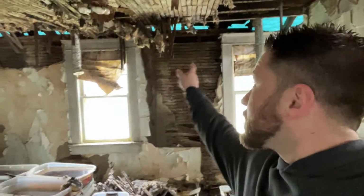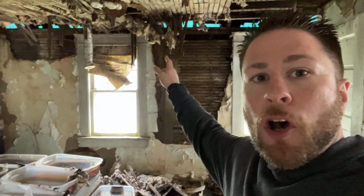Now, when I looked at the roof, the entire backside of the roof was covered up with a tarp. So we really didn't know what was going on, but I knew that it was probably pretty bad. So I went upstairs, went to the back of the house where I could imagine that there was some sort of leak going on. And this is the back bedroom right here. You can see the blue from the tarp coming through.